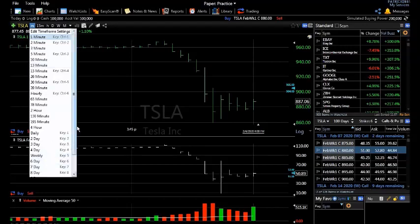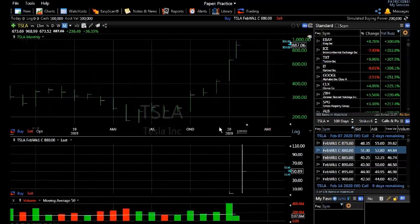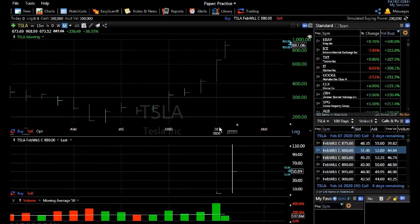Even on a monthly chart, I mean, look at it. They call that parabolic, and I know some people say he doesn't know what he's talking about. It is not normal. What do I see? I think eventually we will see this stock go back down.